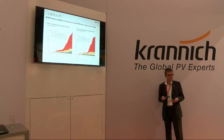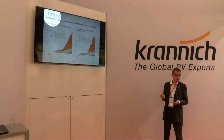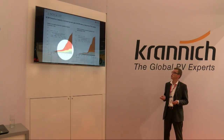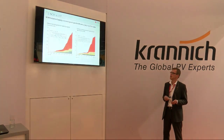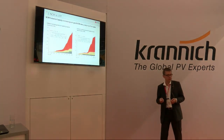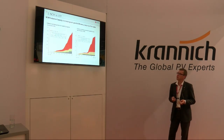The pouch cell LG Chem is producing is using the NCM technology. This means nickel, cobalt, manganese technology, and this is the global production capacity of this year, which is about 330 gigawatt hours for the whole year, and about 2/3 are NCM technology versus about 1/6 of LFP, which is, it's the English word, lithium iron phosphate.